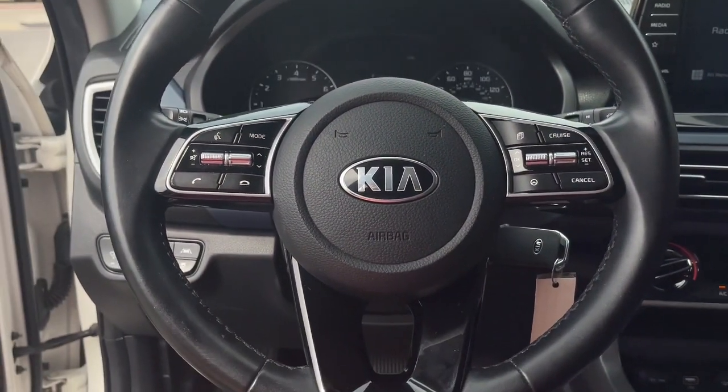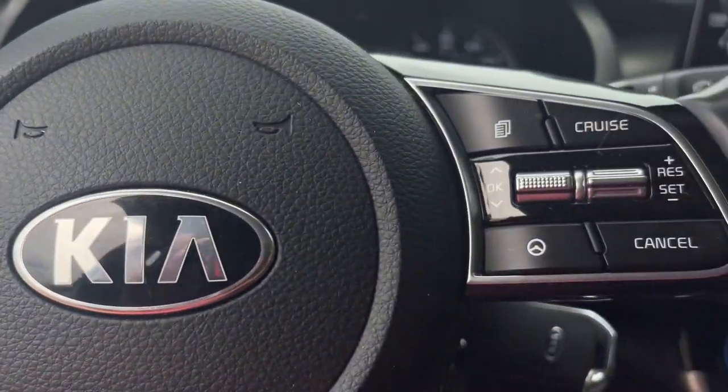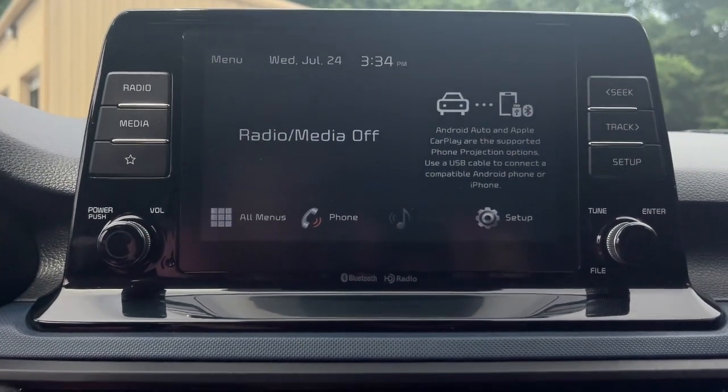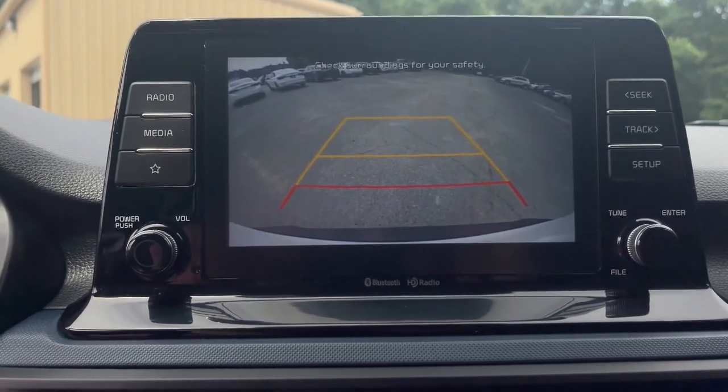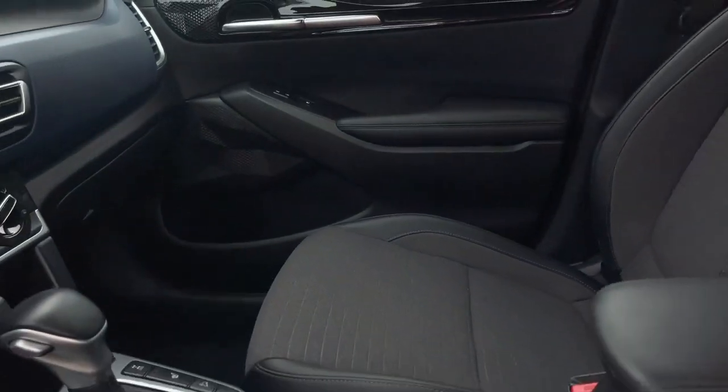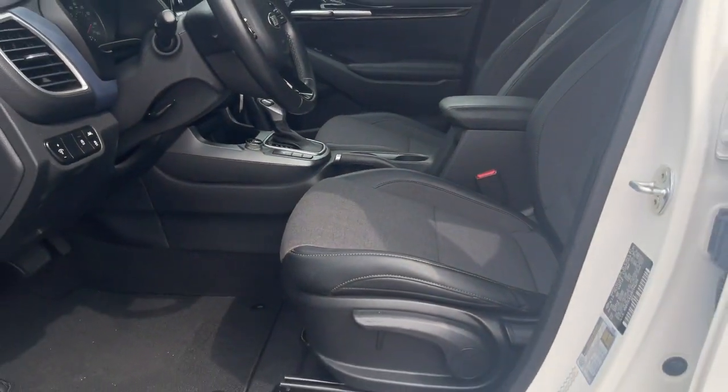These are just some of the great options this vehicle comes with: Apple CarPlay and/or Android Auto, keyless entry, heated mirrors, fog lamps, backup camera, steering wheel audio controls, electronic stability control, aluminum wheels, heated front seats, alarm.